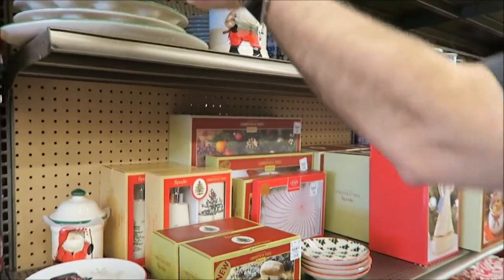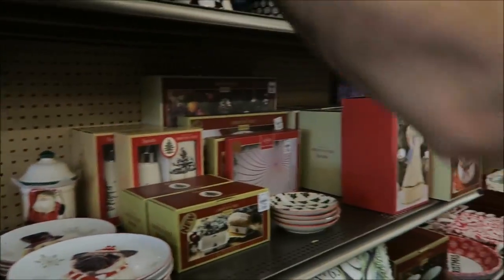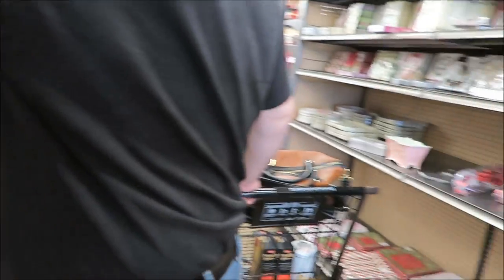What is that? For eggs? Deviled egg? Yeah. Put in the middle. I never knew what you put in the middle. Relish? Some people put relish on their deviled egg.